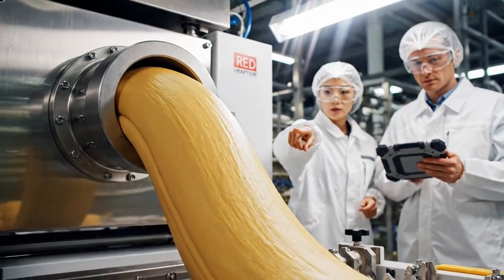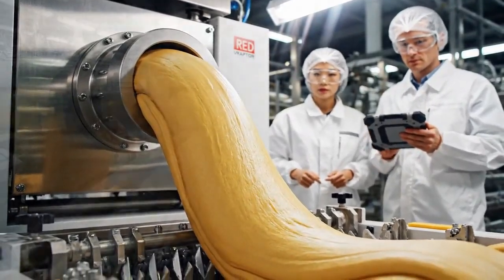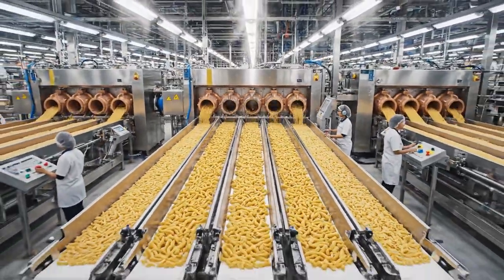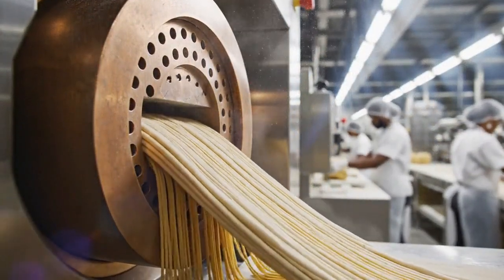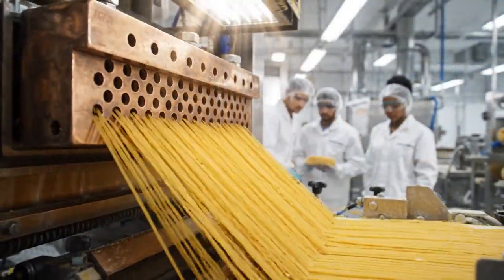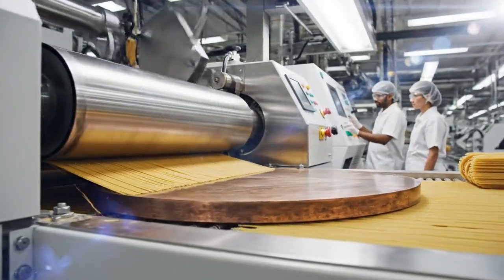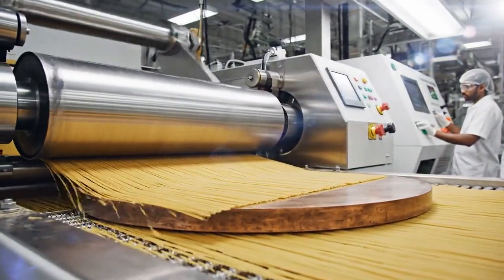The complete atmospheric vacuum environment removes every last trapped microscopic air bubble, creating an absolutely flawless dough. The smooth, dense, golden dough cylinder is hydraulically split and distributed simultaneously to 6 independent die stations. The legendary bronze die plates create a uniquely rough, microscopic surface texture on every strand, allowing finished sauce to fiercely cling. A heavy, continuous rotary severing blade sweeps across the die face at precisely timed intervals, guaranteeing every piece is cut uniformly.